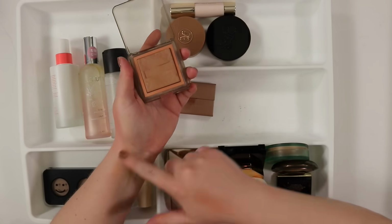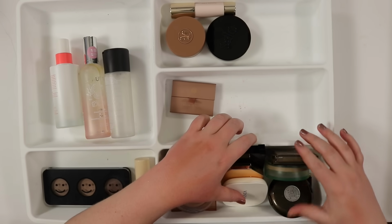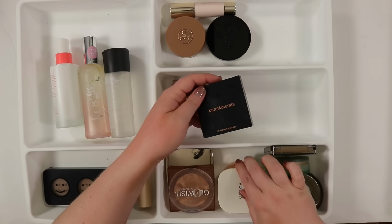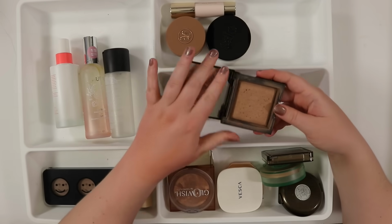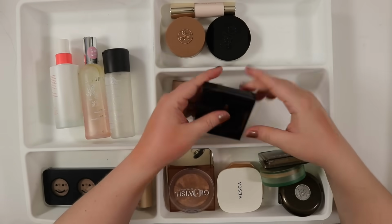Okay. This Nabla one I tried. It's newer. It does apply lightly. I'm still testing, but I'm not as in love as what I thought I would be with that. I'm telling you, it's been rough. This one's pretty good color-wise, actually, but this is discontinued.